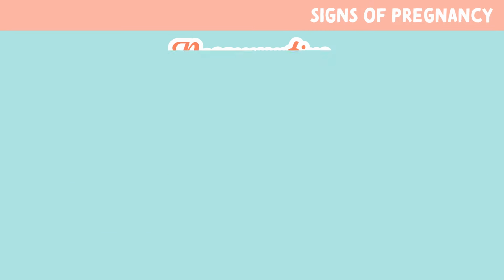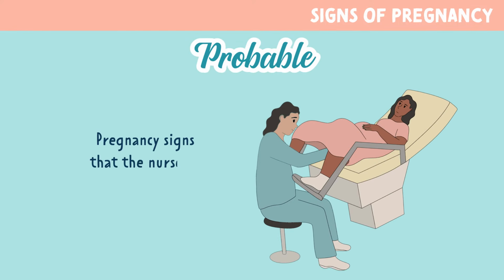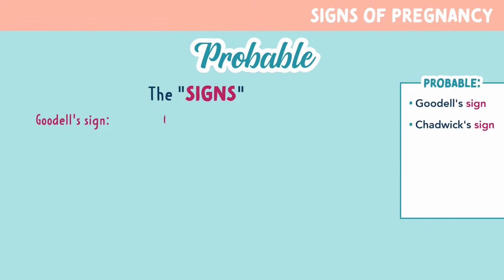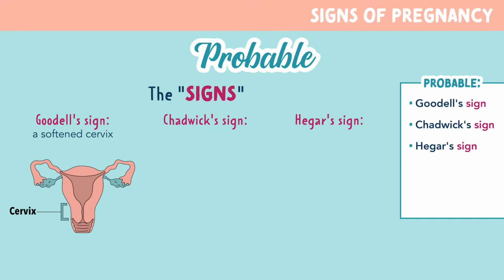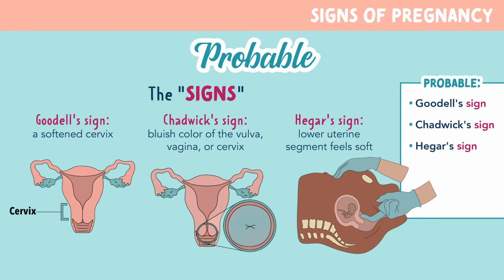Now let's look at all the signs of probable. Remember, these are pregnancy signs that the nurse or doctor can observe. You can remember the 3 signs go with probable. These include Goodell sign, Chadwick sign, and Hegar sign. Goodell sign is a softened cervix. Chadwick sign is a bluish color of the vulva, vagina, and cervix. And Hegar sign is when the lower uterine segment feels soft.